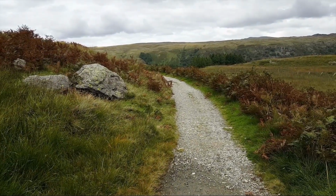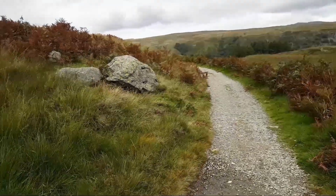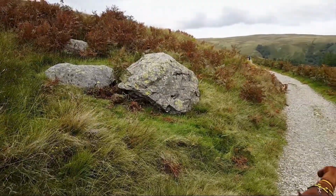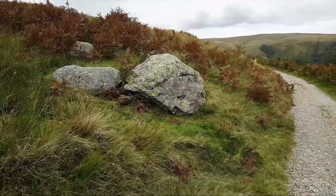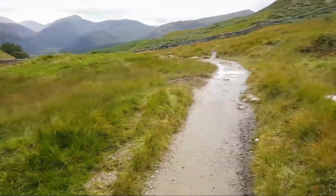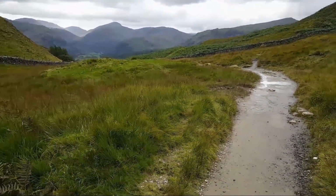And there's the lane that would lead to Watendlath. Now this is called Pudding Stone Bank, and the only stone I can see that's anything shaped like a pudding is that big one on the right, but maybe that's not it. Anyway, we're heading in the other direction, which will take us down towards Rosthwaite. Ready? Come on.